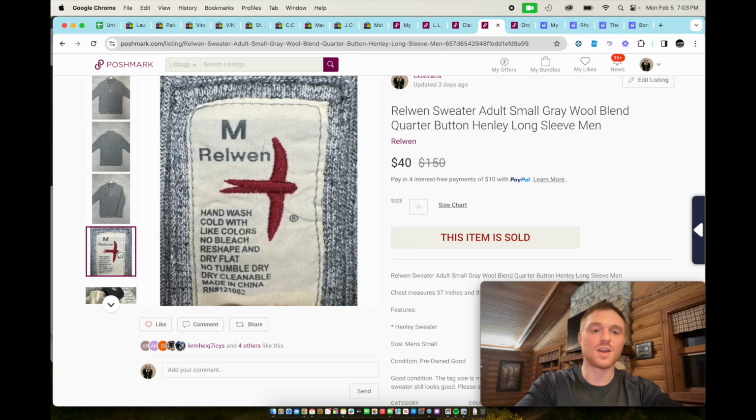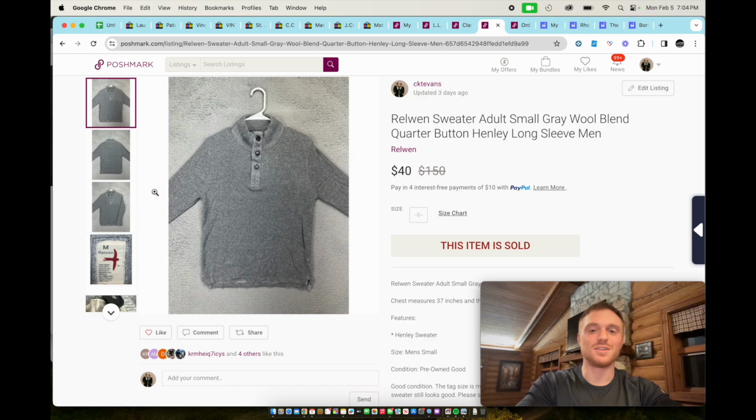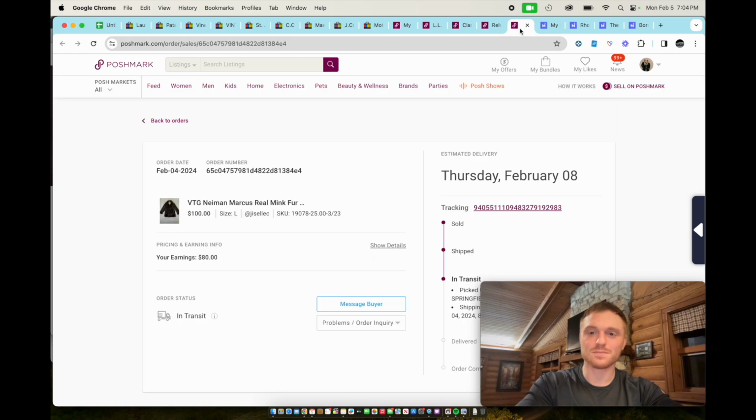Moving on, it's a Relwyn sweater. Relwyn is a great men's clothing brand. I just sold a blazer for over $100. Relwyn is a Huckberry brand. So if you see the weird looking bird or whatever it is, it's almost always good in that brand. The sell-through rate's really, really good as well. So always be on the lookout for Relwyn.